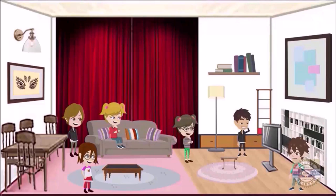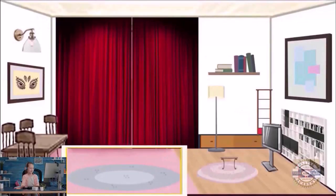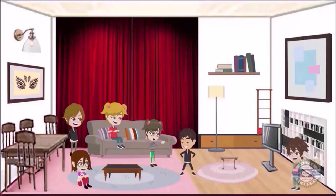Okay, guys. Let's go. No! Look! This is a carpet, Ben. Carpet. It's on the floor. A carpet. On the floor. Oh, I've got a carpet in the living room. Come on, Ben. No!